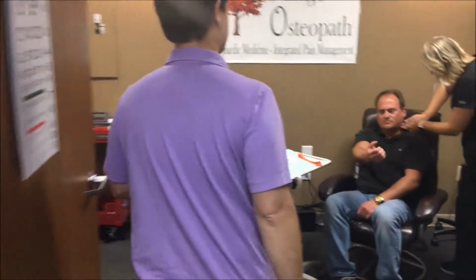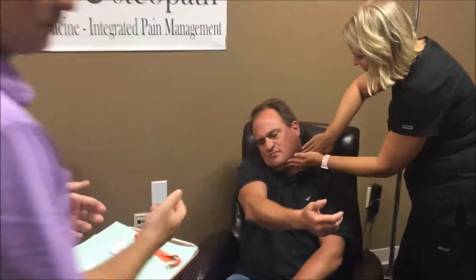So it all starts with a blood draw. Okay, so we're going to go on in here, and Laura's going to be drawing Brett's blood. So it kind of starts with trying to find a good vein, and you can see we have all the equipment laid out here.